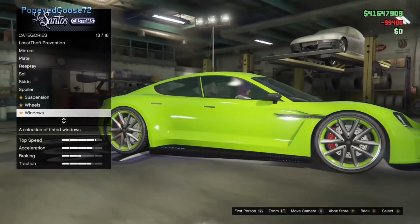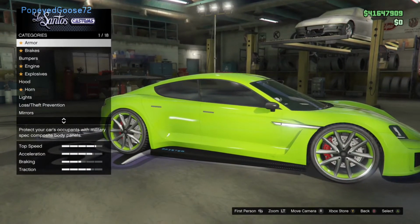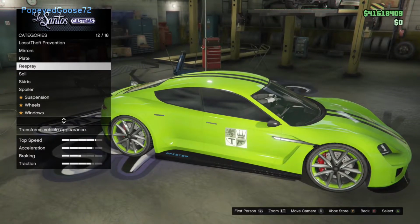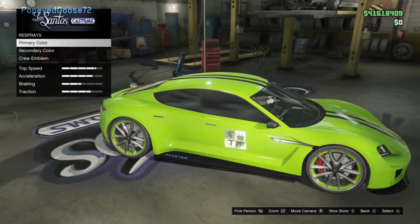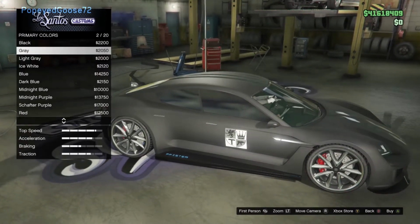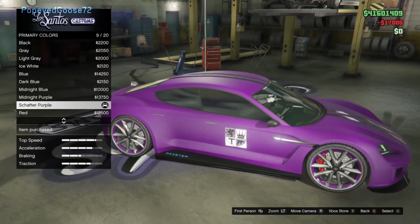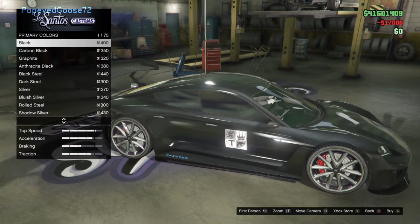Make sure you do this only in a Los Santos custom shop or a Bleeker's garage, anything other than your CEO custom shop. So in order to start this, what you need to do is go to respray, you go to primary color, then you select matte. Okay, you pick your color, and I just picked this purple just to be different and just to show you this glitch.